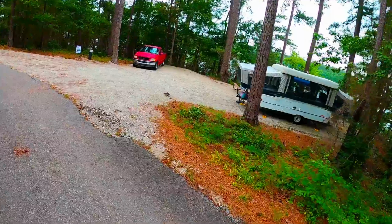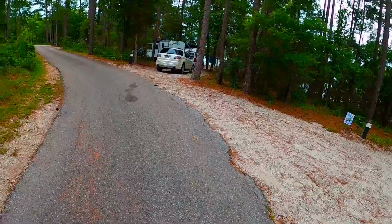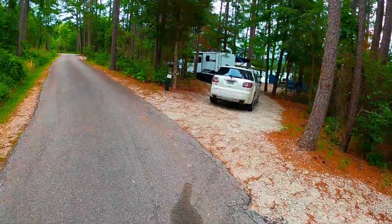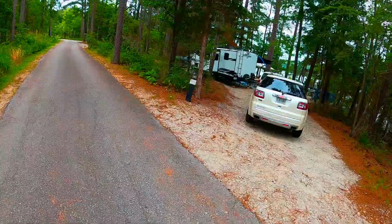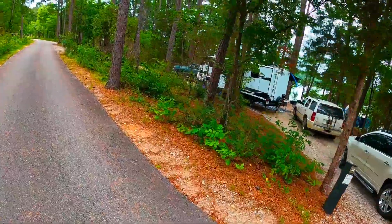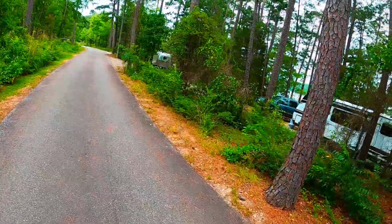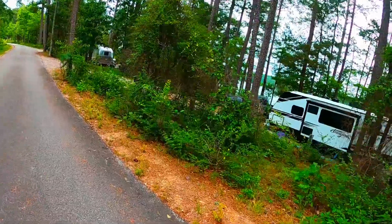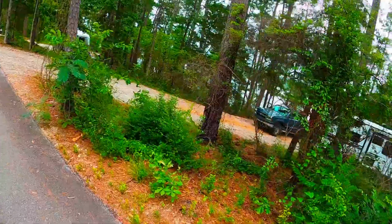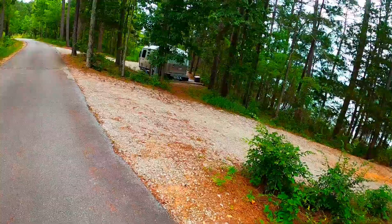Site 31, nice level site, easy in and out. 32, looks like a level site, little uphill to get out. It's pull through, nice view of the lake, nice outdoor area. It is down a little ways to the lake. I don't know how accessible that really is.